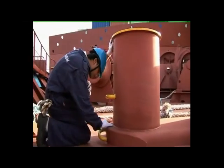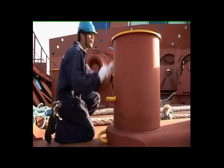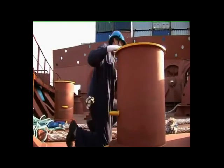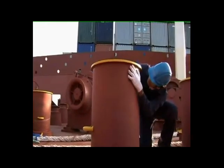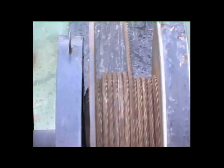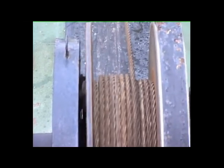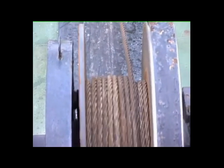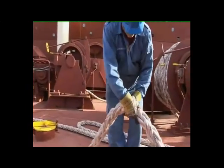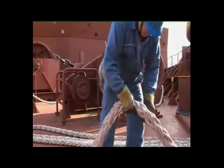Bits and chocks are subjected to heavy loads during towage. They should be inspected regularly to ensure they are in good condition. Ropes and wires can also fail if not maintained. Wires should be checked for corrosion or kinks and oiled or greased regularly. Ropes should be checked for chafing and splices for security.